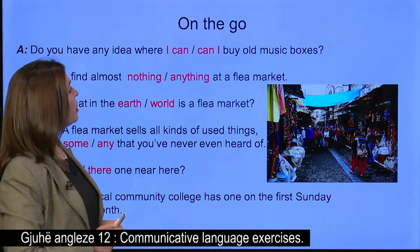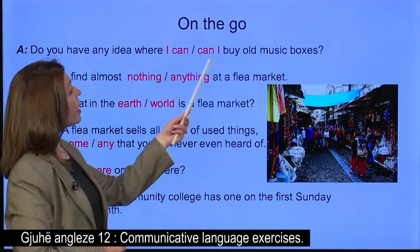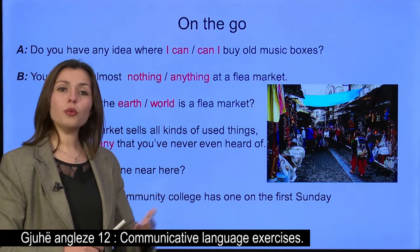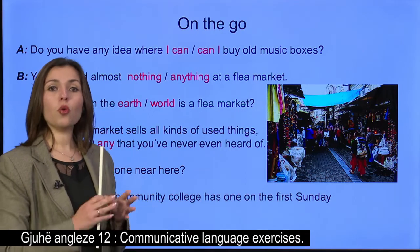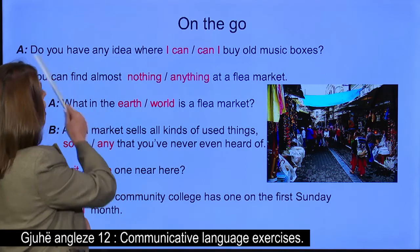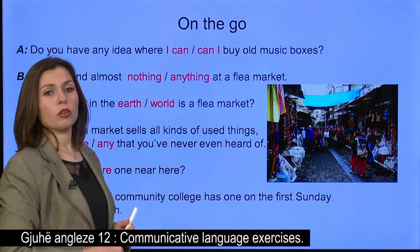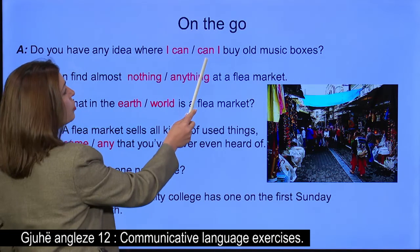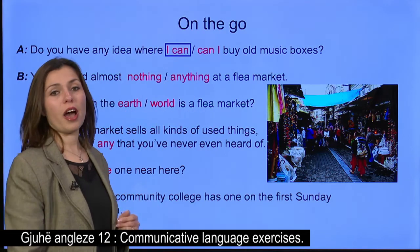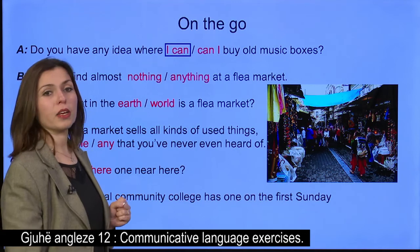"Do you have any idea where I can buy old music boxes," or "where can I buy?" This is a very, very common mistake from students. We have already discussed that when we have questions, we have to be careful, because the question starts here: "Do you have?" This part here is not a question anymore, but a clause. So we cannot put the auxiliary verb in front. No, we have to say "where I can find," "where I can buy." It's not a question, this one, but the beginning of the sentence.